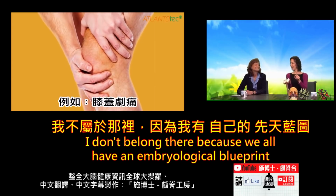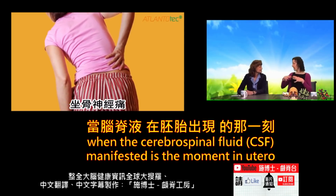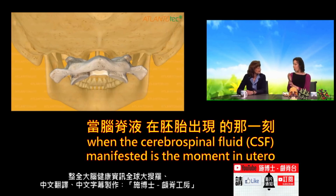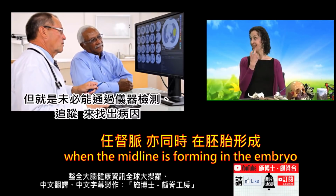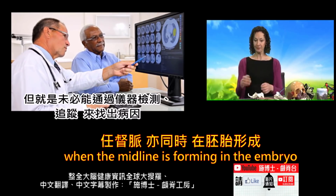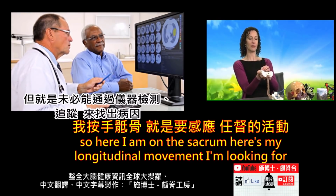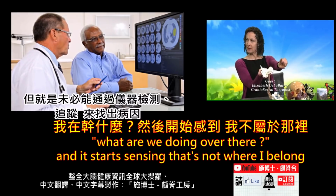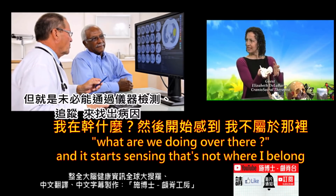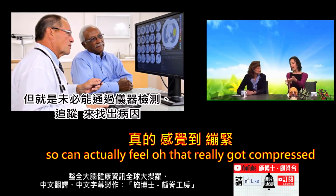I don't belong there. Because we all have an embryological blueprint. When the cerebrospinal fluid manifests is the moment in utero when the midline is forming in the embryo. So here I am on the sacrum. Here's my longitudinal movement I'm looking for, but the sacrum's doing that, and then the body says, what am I doing over there? And it starts sensing, that's not where I belong, and I might put a hand on the lumbar spine so it can actually feel, oh, that really got compressed.